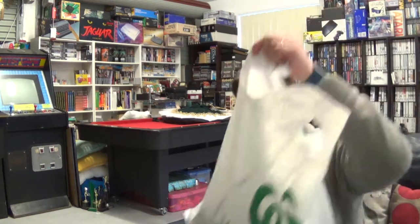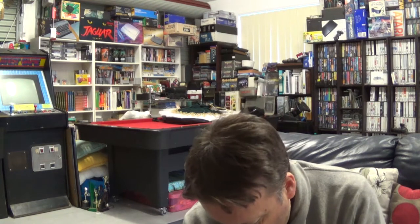So it's just in this Woolworths bag here. And it is stuff for the Atari 8-bit. A local seller had some Atari 8-bit cartridges for sale. I wasn't sure whether I really wanted them. It was a nice lot of cartridges. I did have one of them though, so I was umming and ahhing about it.